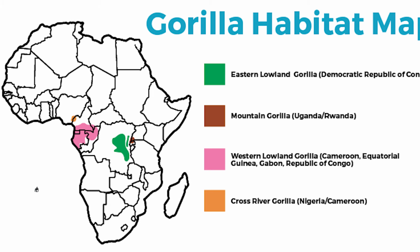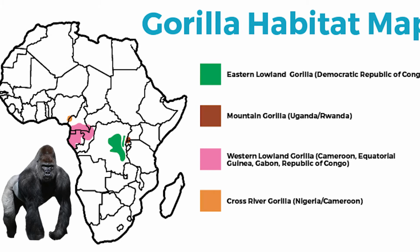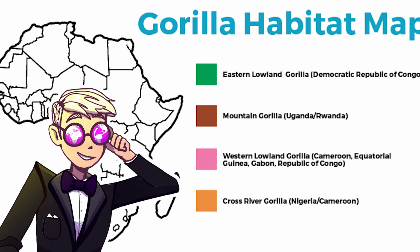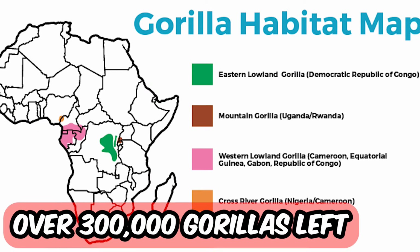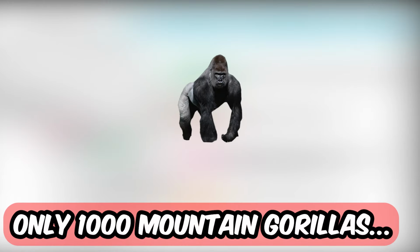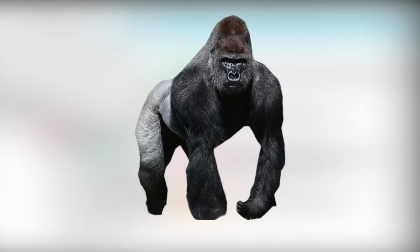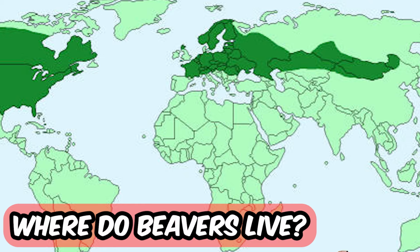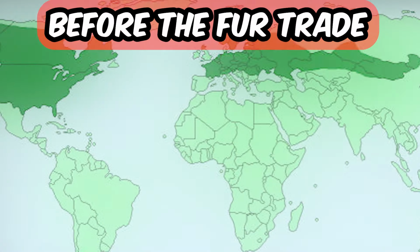While we already mentioned gorillas, here's their habitat map, and as you can see, their situation isn't any better. Well, the overall picture isn't that bad, as there are over 300,000 gorillas in the world, both western and eastern species. But the problem is that there are only around 1,000 mountain gorillas left in the wild. That means endangered.